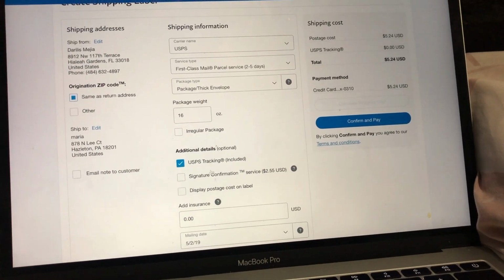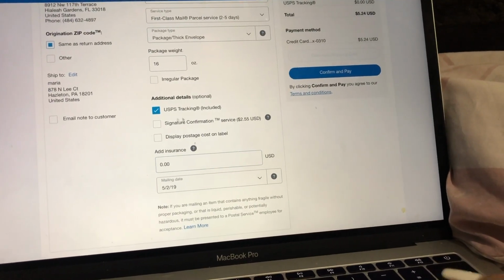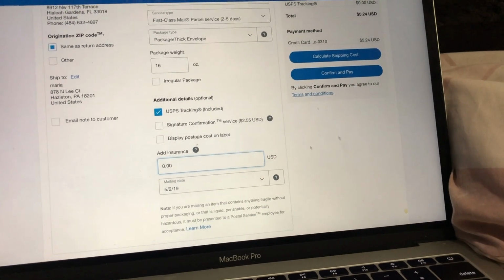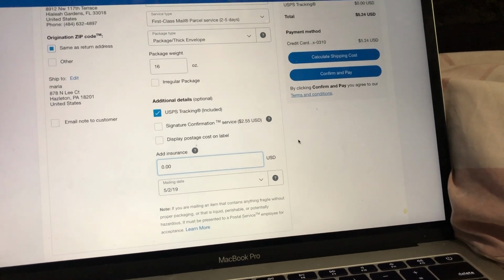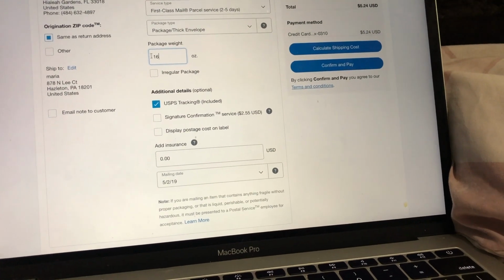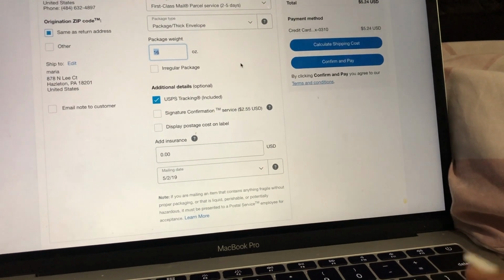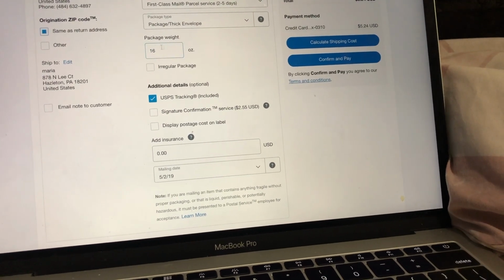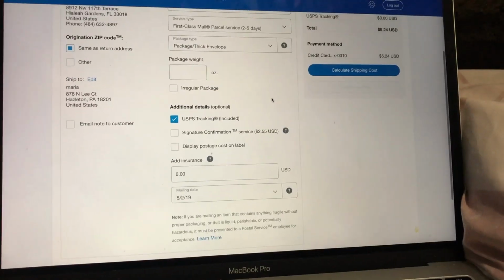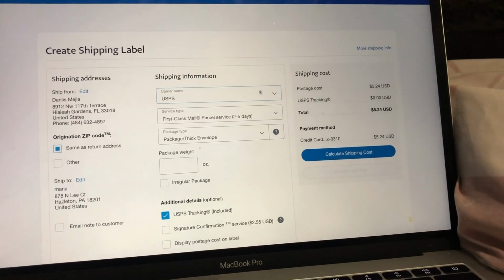So this is what I'm saying. You can play around with this. You don't have to do the signature unless you want to, nor this one. I do not add insurance because you don't have to. Here, that's why you need the scale, because you have to weigh your product and you have to be accurate, because if you don't and you don't pay for it, either you will pay at the post office, but if they don't catch on to it, then your customer is gonna have to pay for that.